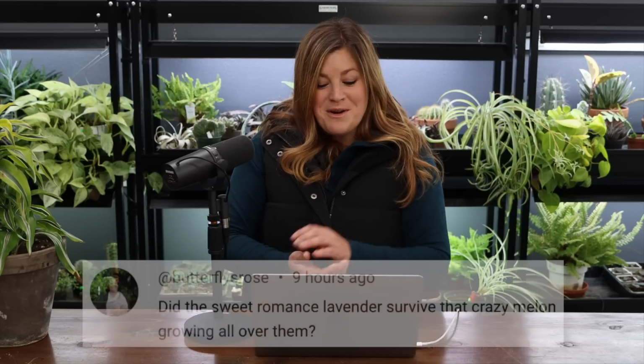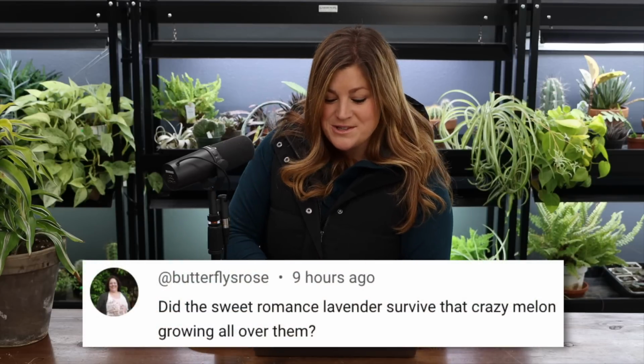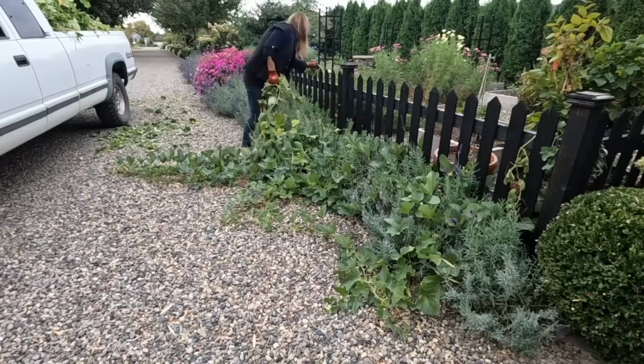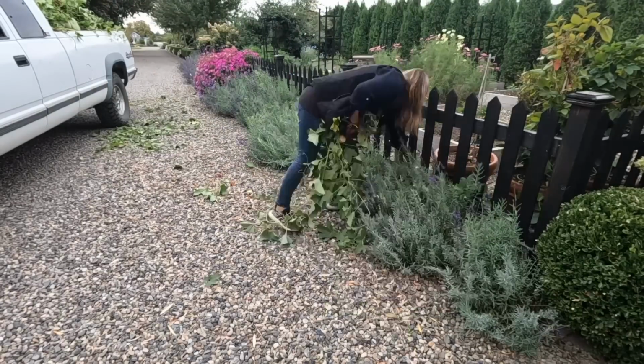Butterflies Rose asked, did the Sweet Romance lavenders survive that crazy melon growing all over them? They did survive it. I was watching them a little bit anyway. If it looked too smothered, I probably would have scooted them out of the way. There was one that was already dead that I had noticed earlier that spring, and it's right next to that electrical.